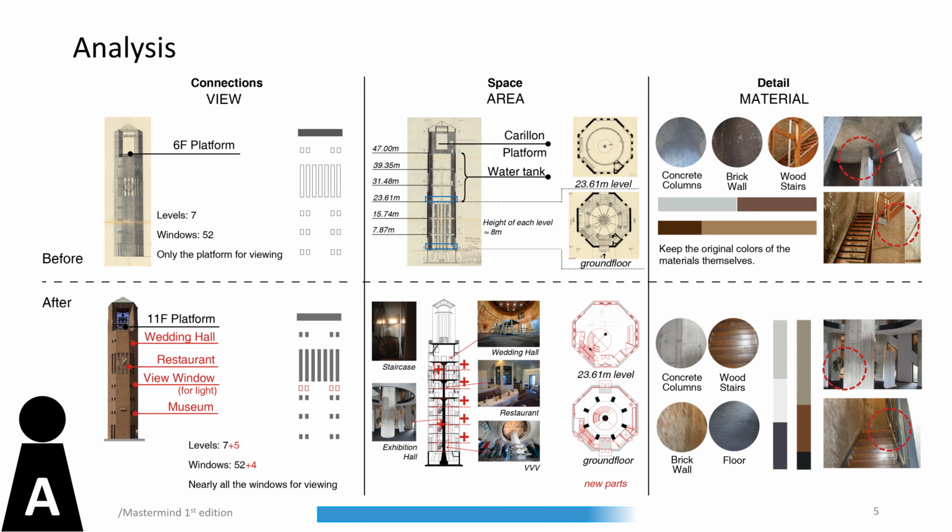After the renovation, the extra floors create more space for new functions and give more opportunities to enjoy the view from different levels. And the materials also matched the functional requirements and gave users comfortable feelings in the Poldertoren.